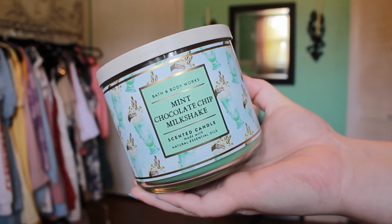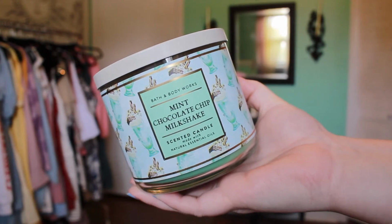The first one I got, this one is just so pretty. It matches my room really well. It's so cute, and it's kind of one of those ones I don't want to burn, but that's stupid, so I will burn it. But this is the mint chocolate chip milkshake candle. I love the art of this one. It's kind of got that watercolor little illustrations. I think it's so pretty.